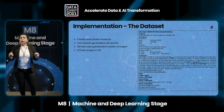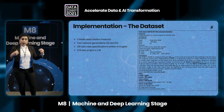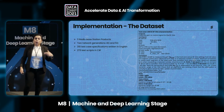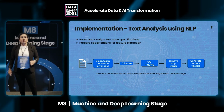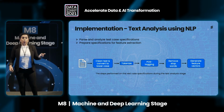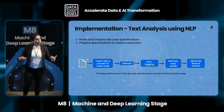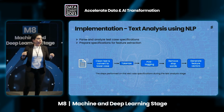We need to find the keywords. Which keywords are important for us for making a script from this text? How can we extract them? How can we remove irrelevant words? That's why, as a first step, we have data preprocessing, which contains different steps like stop word removal, removing irrelevant information, and detecting the relevant information, and the output will be feature vectors. So before we go for classification, before we assign any script to the text, we need to detect the important words inside a test specification.